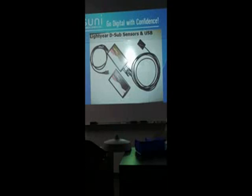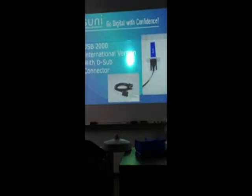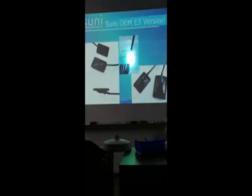And this is the older Lightyear sensors. You will come across them. They are all over the country. That company did everything via telemarketing. They sold one sensor and a tablet computer for $5,000. These are OEM sensors. The one you're looking at now is actually the original Dentix image sensor, which has since gone away and has become a Dexus sensor.